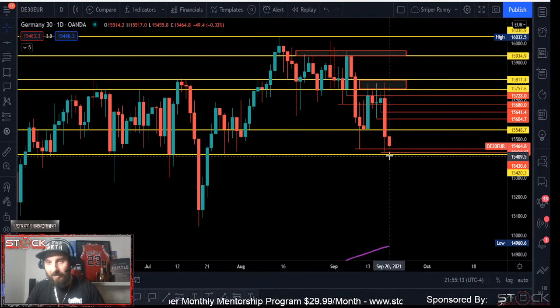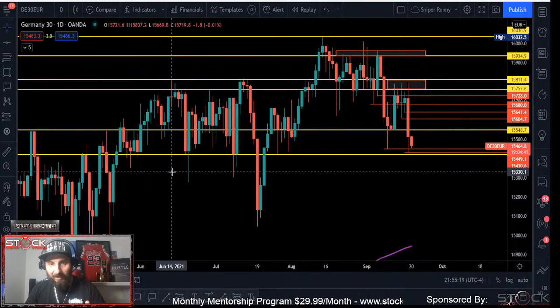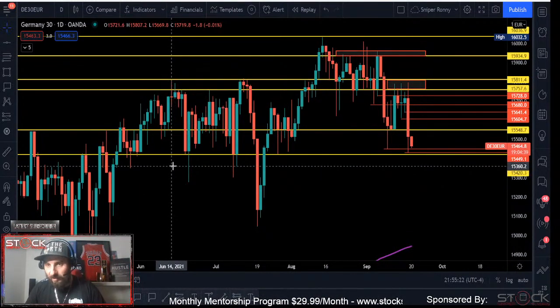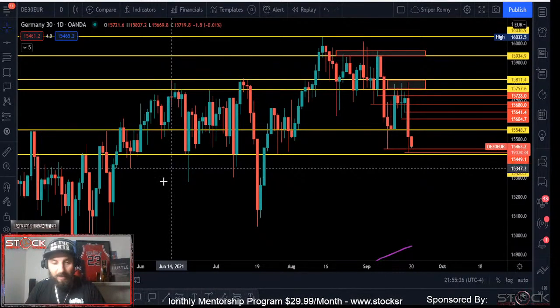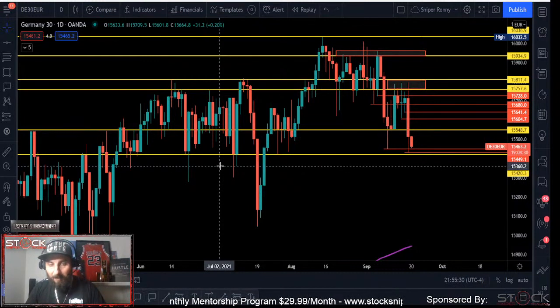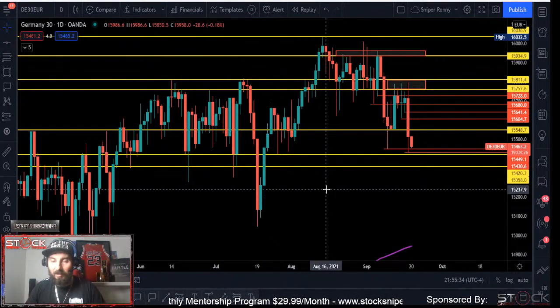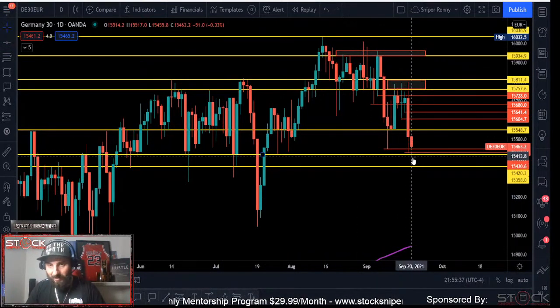If we can break down here, I would be going to like my 4 hour, 15 minute, 5 minute, getting in for scalps right in there, and then just look for key areas. Then identify these wicks, and that's where it can drop down to. It can drop down to 15,360, and then you calculate your pips, you know. And remember, these are daily zones, so we could find some buyers coming in here, okay? So you got to look at both ends.